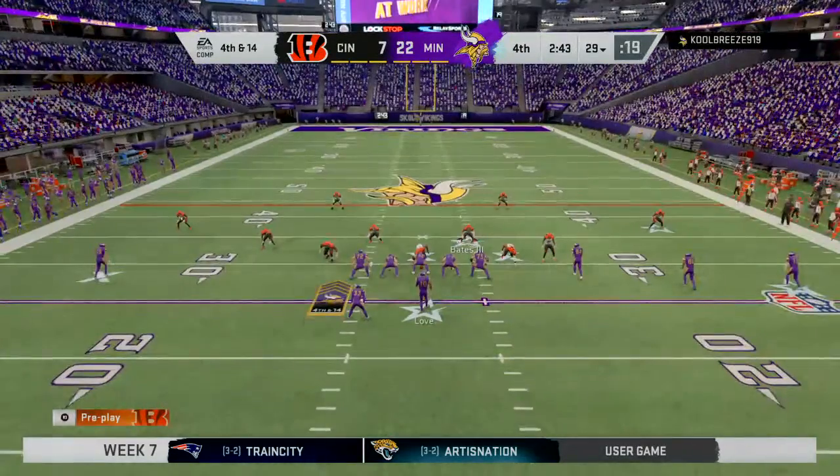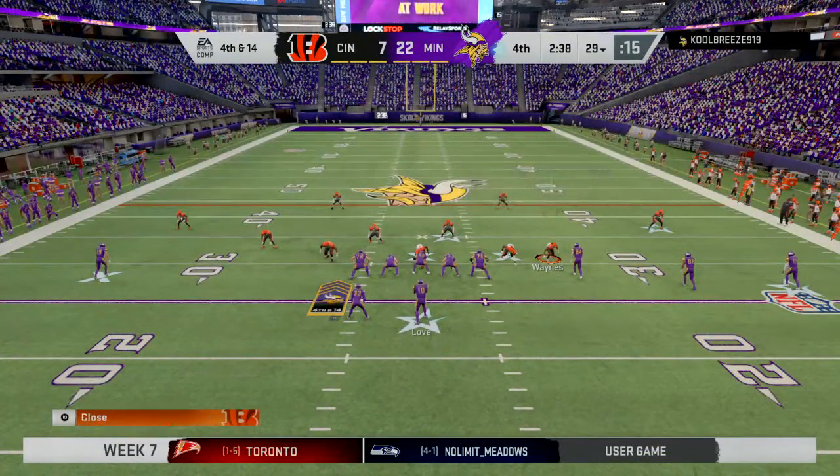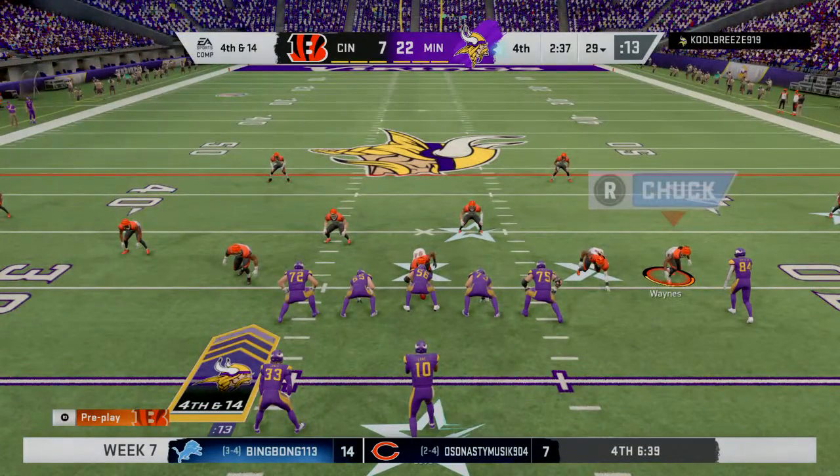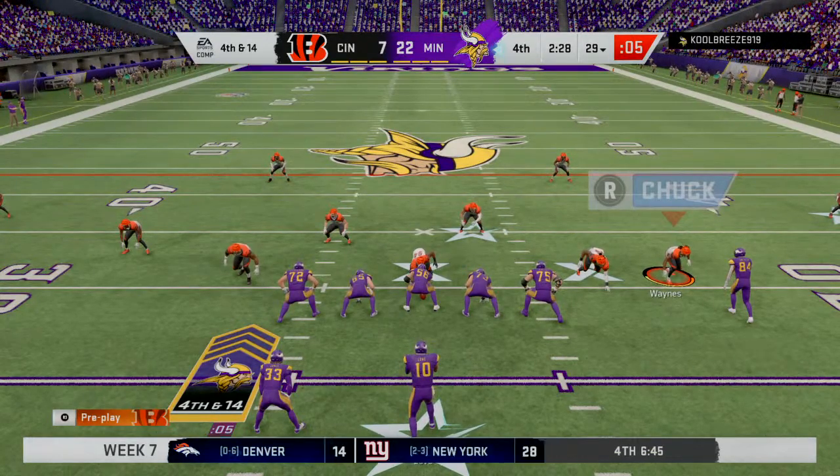What you're hoping is that you figure out and get a clue that maybe there's going to be some pressure coming at you, and you change the blocking schemes. Maybe you go to max protection. The biggest ones, maybe you bring your running back in to try and keep you clean. But in that case, that didn't happen. 0 accountability, and a sack resulted.